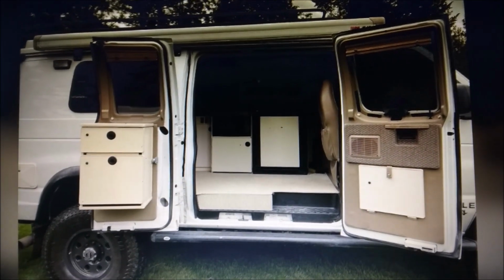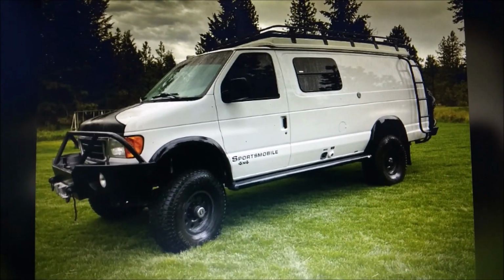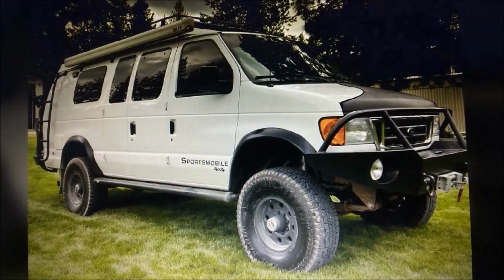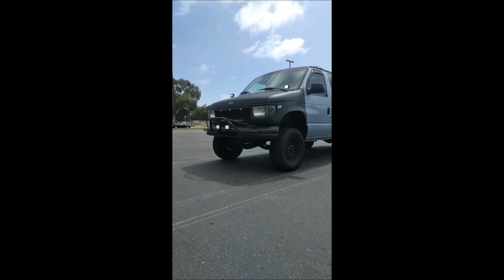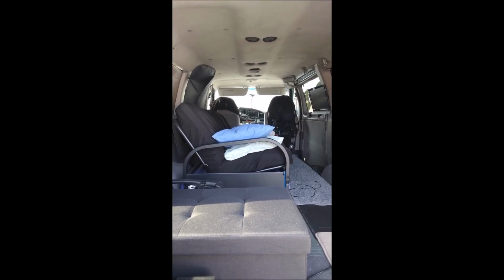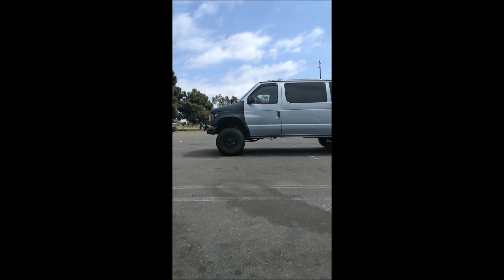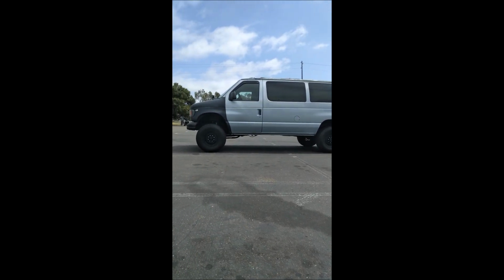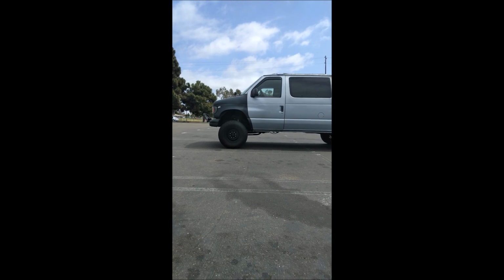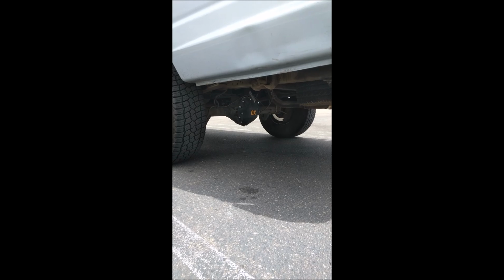$75,000 is a lot of money. And that's why most of us are budget Sportsmobiling. I call this hobby budget Sportsmobiling. No tent needed, just sleep in your van. Lifted two-wheel drive instead of four-wheel drive. This van build is about $20,000. It has an aux locker.